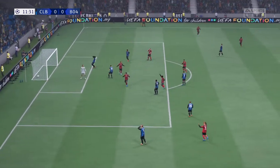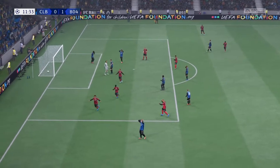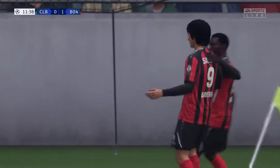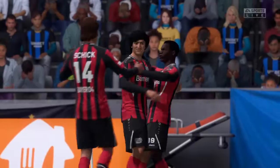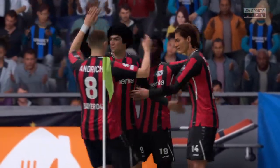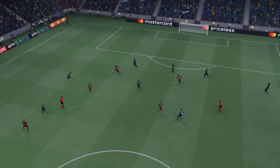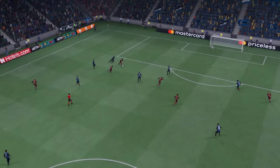Can't miss, surely. In it goes! That will do nicely for starters. First goal of the game. Well, as you can see, he just couldn't get enough on it. He'll be frustrated with that one.